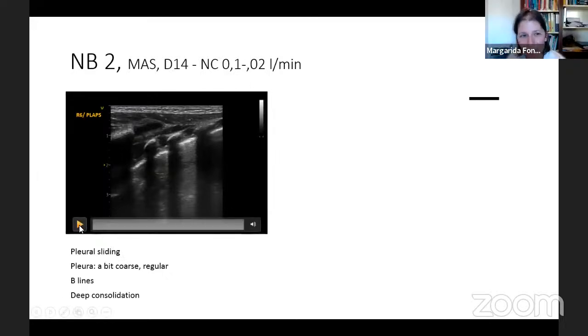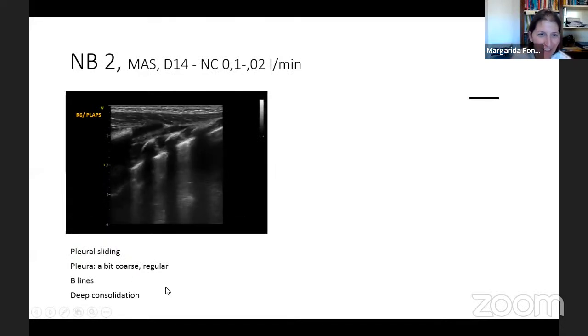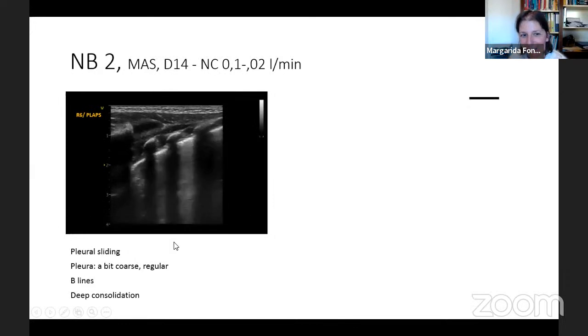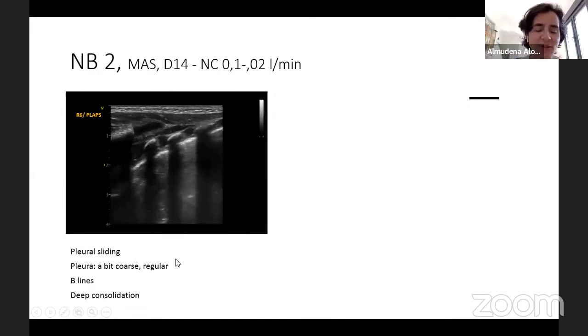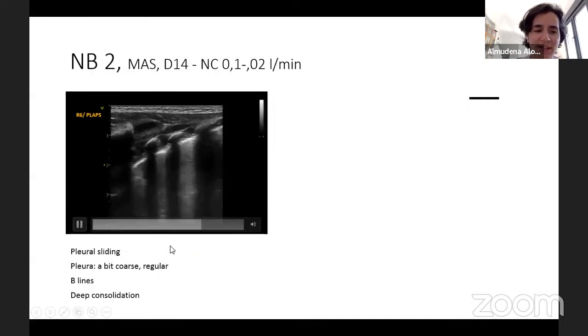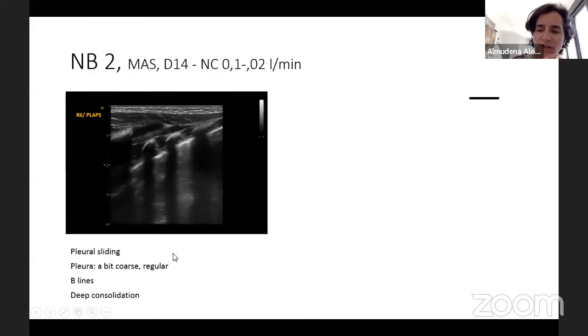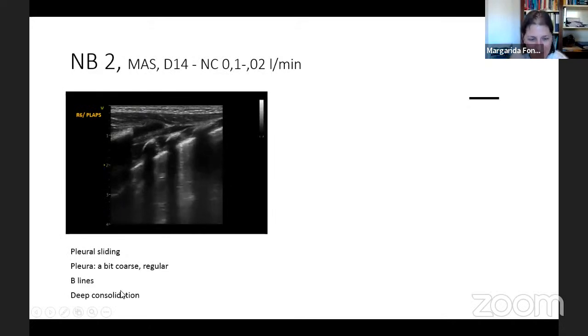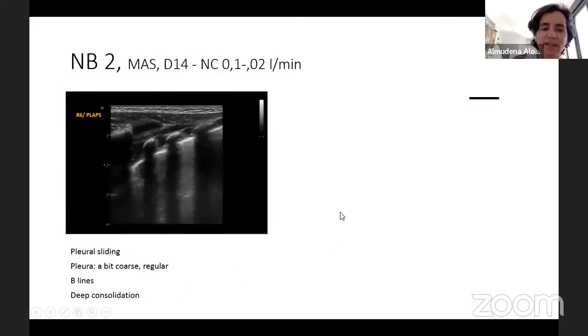Now I tried to do the flaps that we talked about on Sunday. And here, can I assume there is a consolidation? No, again, you're seeing a thin pleural line. You cannot have a consolidation if you're watching a pleural line with B lines. It's the same concept that we were saying before. You are seeing different density there, but probably it's an artifact.